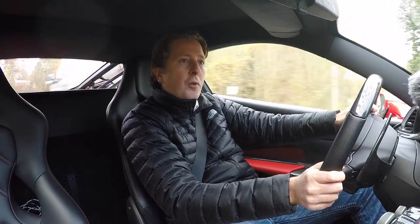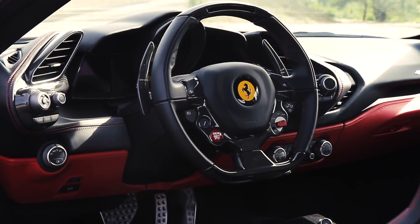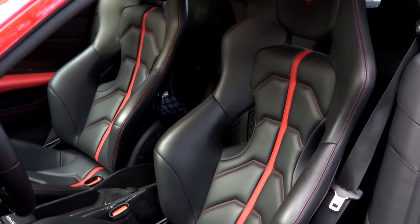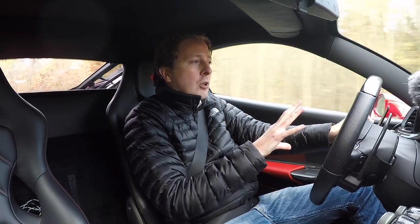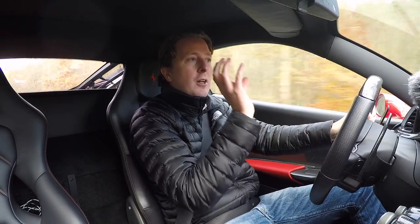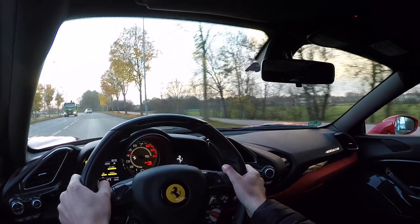The interior of this 488 is very driver oriented, so all the controls are centered towards the driver. The combination of beautiful leather, red stitching and carbon fiber give it a really pleasant and also sporty appearance. Most controls are displayed on two little screens beside the rev counter, which is still like a Ferrari signature, positioned in the center of the dash.